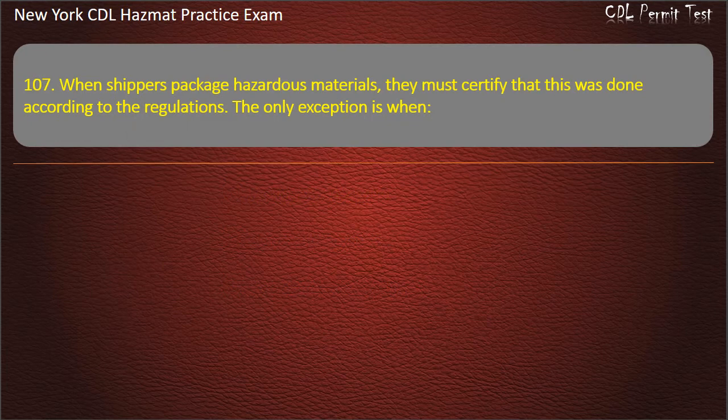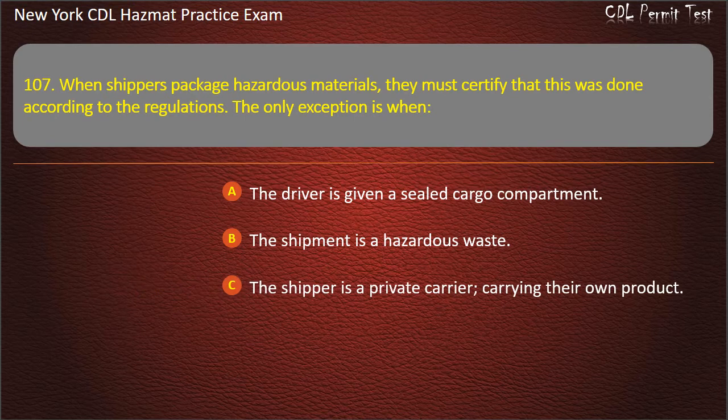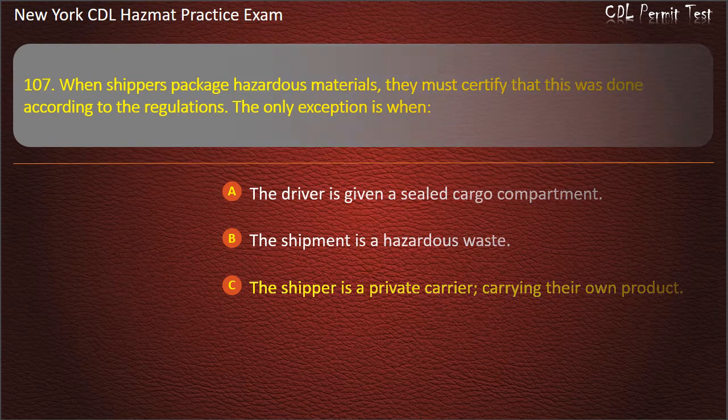Question 107. When shippers package hazardous materials, they must certify that this was done according to the regulations. The only exception is when the driver is given a sealed cargo compartment. The shipment is a hazardous waste. The shipper is a private carrier, carrying their own product. Answer. The shipper is a private carrier, carrying their own product.